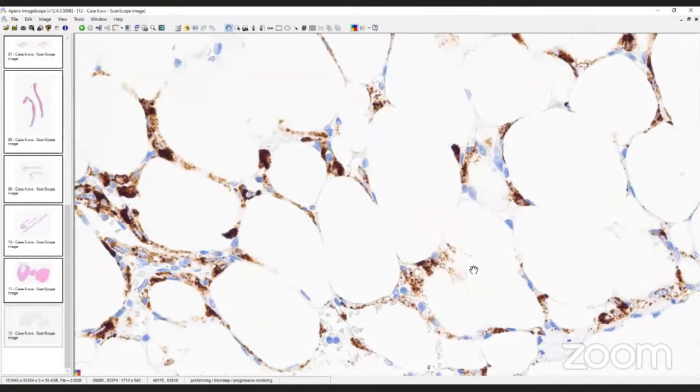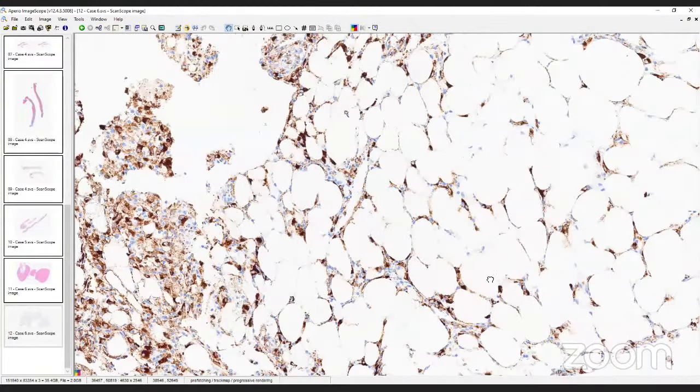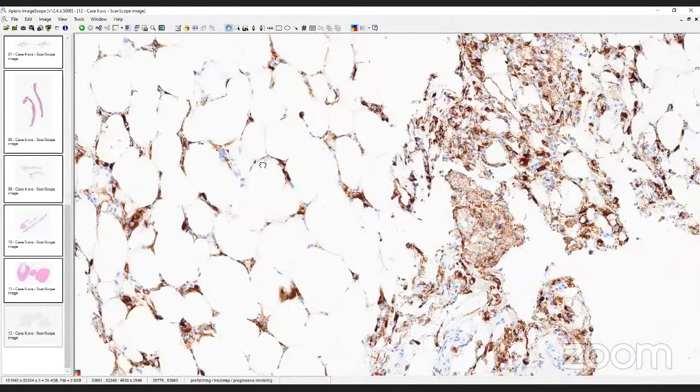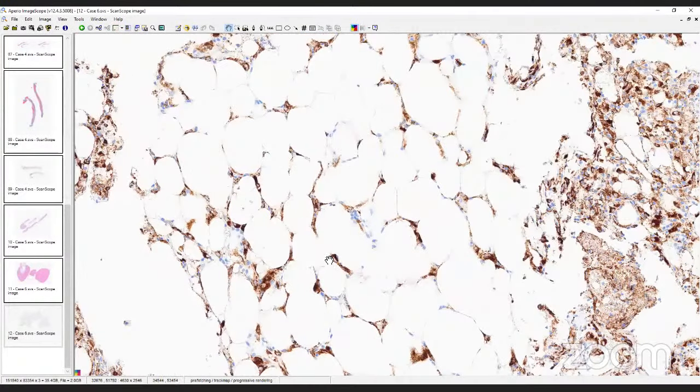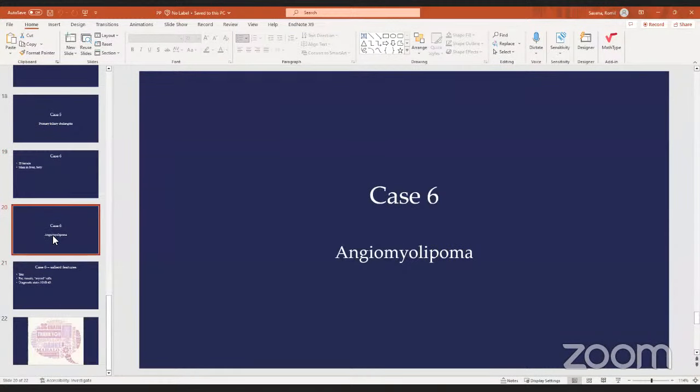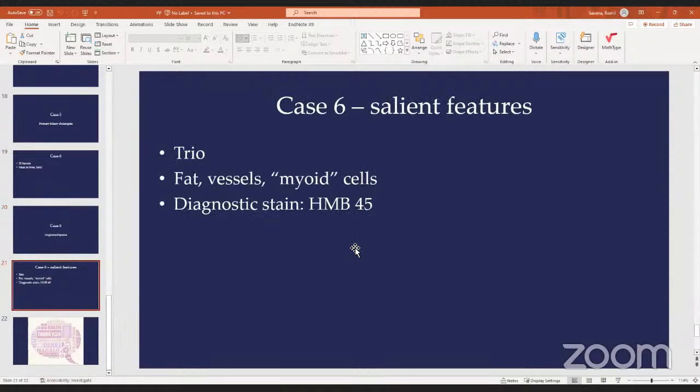And to be perfectly honest, the surgeon had already given the clue. They usually write very little, but in this one, he was so confident that he actually said resection of angiomyolipoma. And so I already knew going in what I was looking for, and the HMB45 confirmed the diagnosis. So this is an angiomyolipoma. That's the diagnosis. And it usually consists of a trio of fat, adipose tissue, large blood vessels, and these myoid cells, which are positive for HMB45.